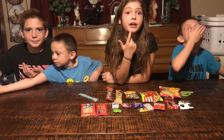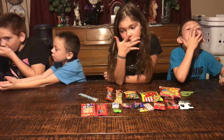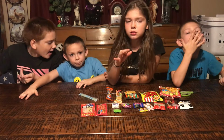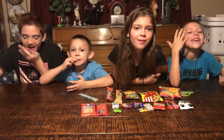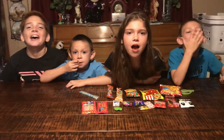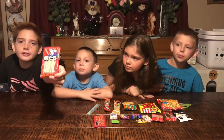These taste like root beer. Maybe it's a root beer float. Yeah, it could have been, because the little white ones taste like a marshmallow slash ice cream. Can you hear it? Maybe it's going crazy.